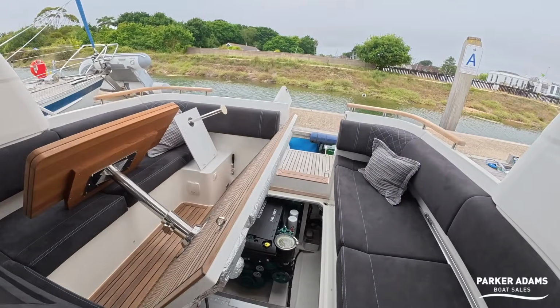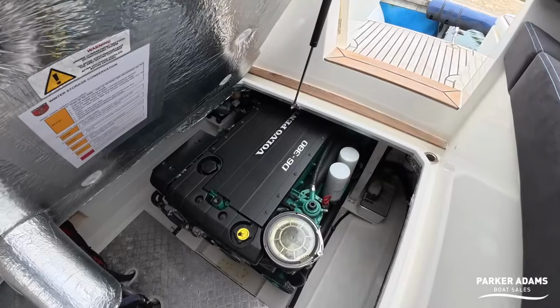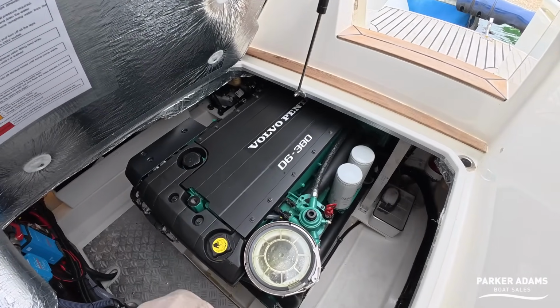The last thing to do is just show you the engine bay. So I'm going to just swivel the table around, lift up the engine bay and come back to you in a second. Okay, so I've now lifted the engine bay and you can see very, very good access here, and this little Volvo Penta D6 380 nestling down in the engine bay.